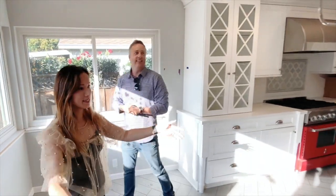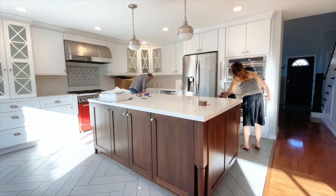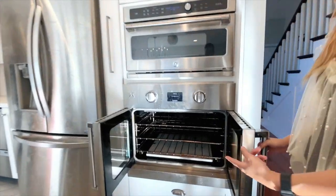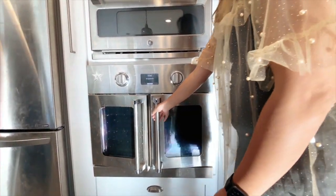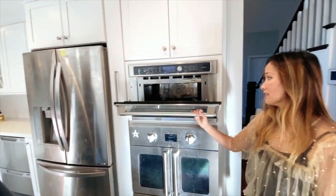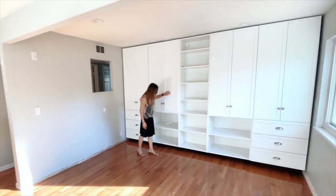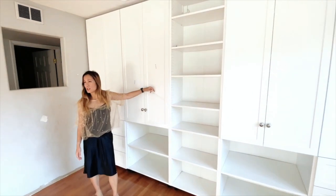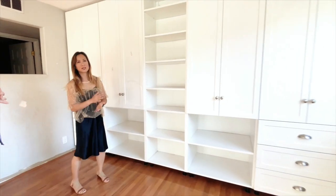So I can see a dining table right here. This is super cool. Look at that French door oven. How many people have this? That's pretty cool. Oh, look at that. You don't have to use both hands. And another oven, it's a microwave oven. This looks pretty much brand new to me, but it is a little bit too big. I would like more space for the family room. I think it should go away.